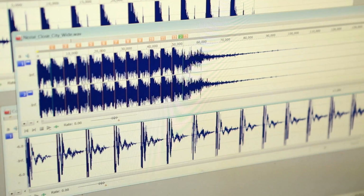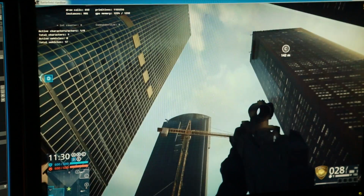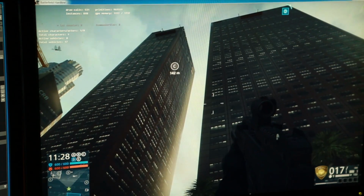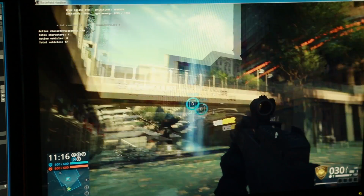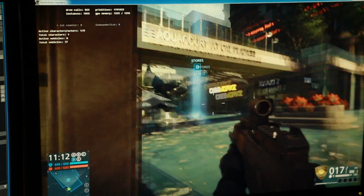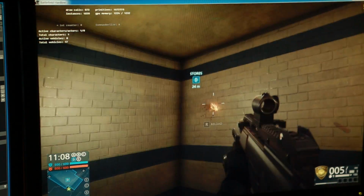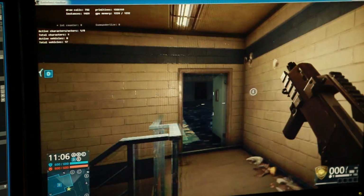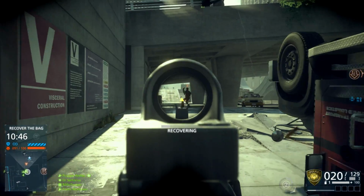And so the sum total effect in an open downtown area would be something like this. And then if I'm going to come back down here into a tighter, more concrete, surrounded area, it's going to sound different. Same thing if I'm hiding in a doorway. If I come all the way in this stairwell. The way we're painting in these environments makes Battlefield Hardline sound unique.